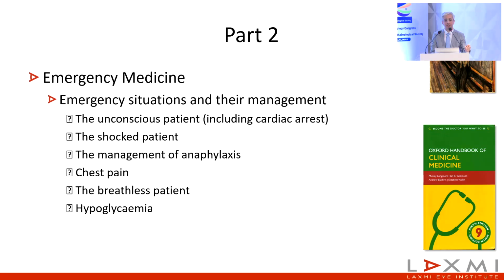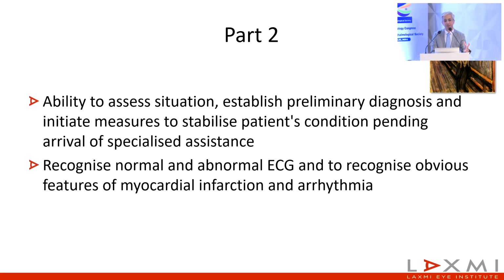There are sections on emergency medicine, so I depended upon the Oxford Handbook of Clinical Medicine. This used to be the sort of gamut of scenarios that you would be faced with or tested with. And this is from the website where they wish you to be able to assess situations, establish a preliminary diagnosis, and stabilize a patient's condition before you refer the patient. And also some aspects of arrhythmia and ECG.